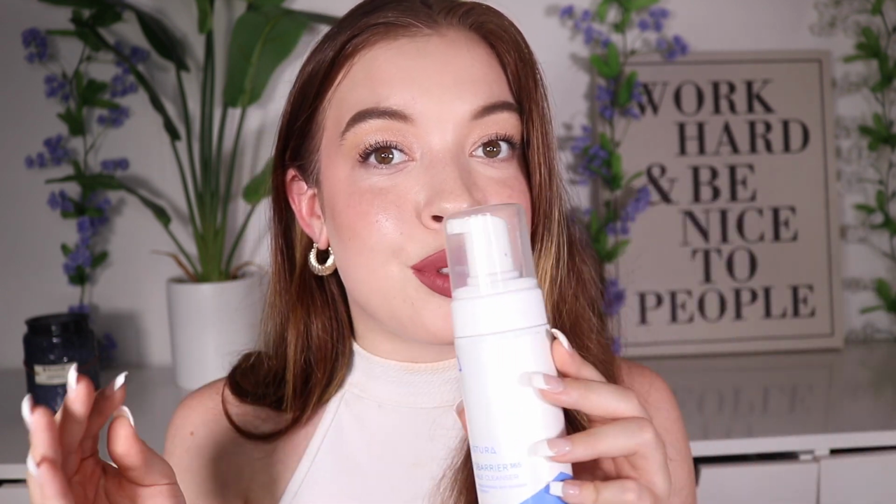I don't feel like I like it as much as my Youth to the People, just because that one really deep cleans, I do feel like. But I will say this face wash is very effective, and honestly it leaves me feeling so much more moisturized than the Youth to the People, which is probably better for my skin.